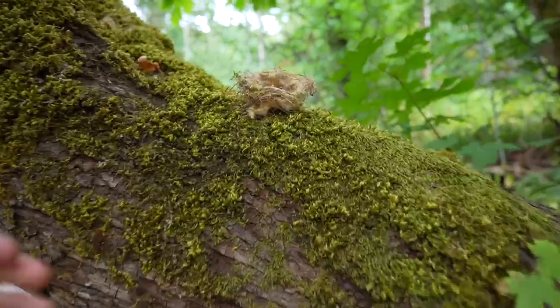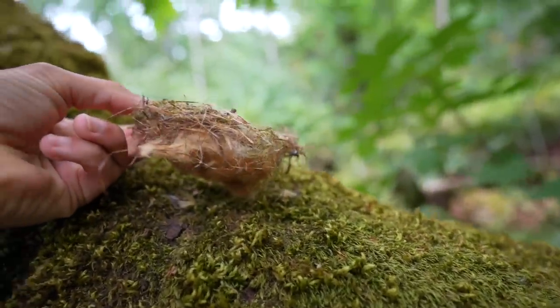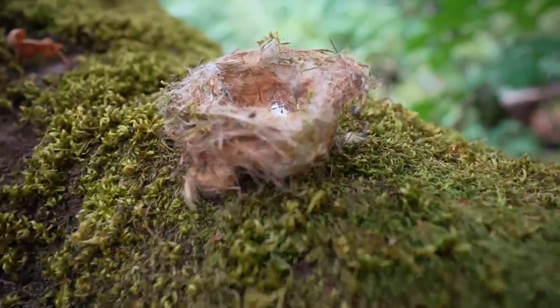So I'm going to continue this walk in the forest. It's so beautiful in here. Look at this part right here. So green, so nice. And yeah, head home and make some more food. So check this out. This looks like some sort of bird's nest that's falling out of the tree. Oh, it's pretty cool, look at the size of it.